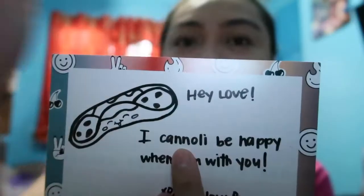Tapos, you will get 2 cards. Leaflets ng Colourpop. Ayan, mga leaflets siya. And then 1 card, just like the Kylie. So, Colourpop, hey love, I can only be happy when I'm with you. XOXO, Colourpop. I can only, nakalagay, I can only. Ayan. Okay? So, here are my orders from the Colourpop.